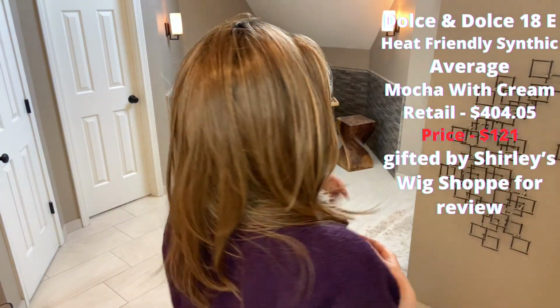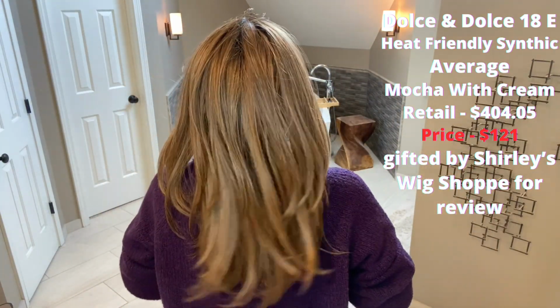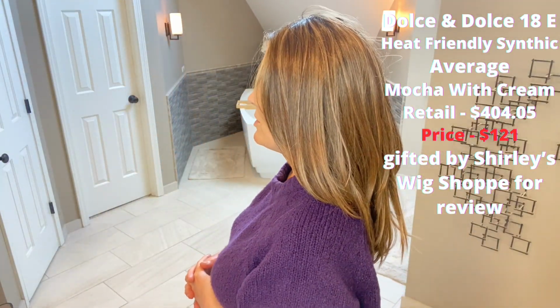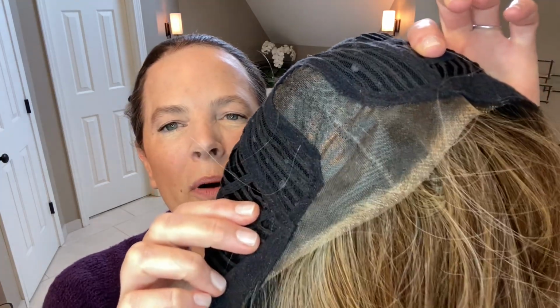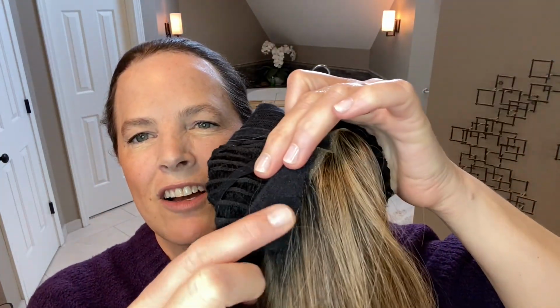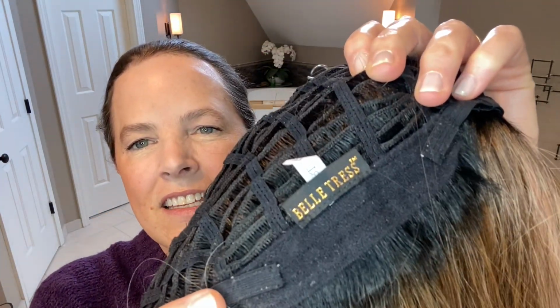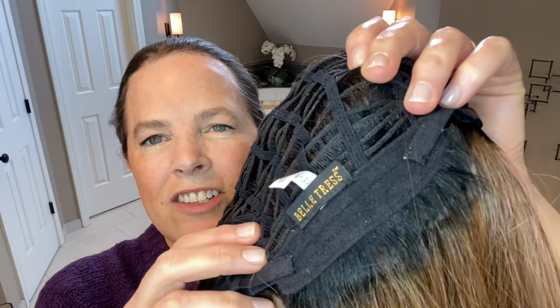Here she is from the right and the back and the left. Just a gorgeous style. Here we have that center mono part and the extended lace front, soft ear tabs, an extended nape, Velcro style adjusters, and open wefting in the back and on the sides, which creates a nice and stretchy cap.